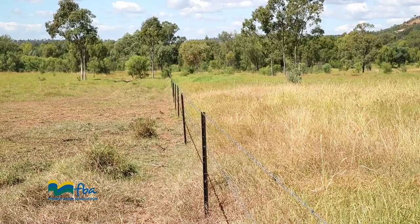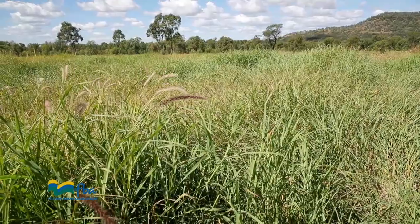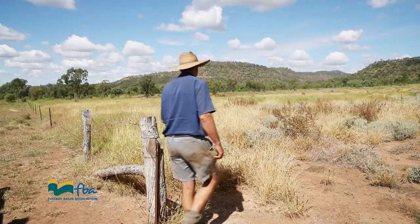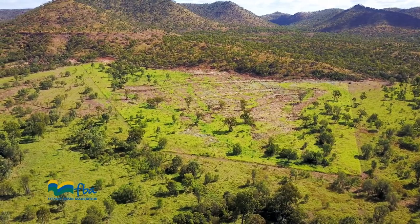If you can utilise a piece of country that's absolutely of zero benefit on your place, you can have some financial return. But it's not only that, it's your self-pride that you can say, well, I've done that. My motto in life is to leave this place in a better economic and better environmental state than when I came here.